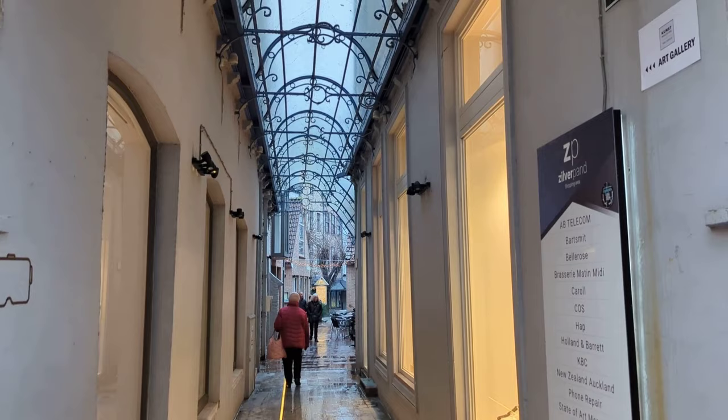Made it to the centre, and it's really, really pretty and beautiful. Are you having a good time? Yeah, very nice. Weather's a bit rubbish, but we are still having a good time. And there's a shop that's called Harry Potter, so I think I'll be having a look in there.